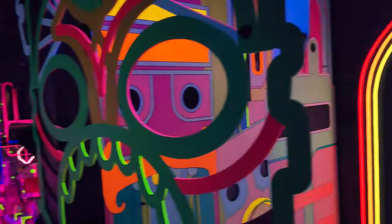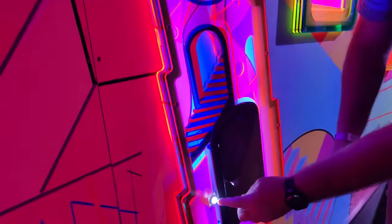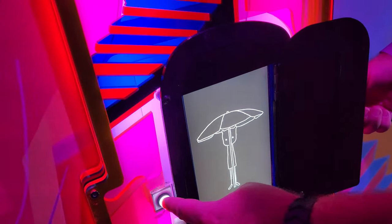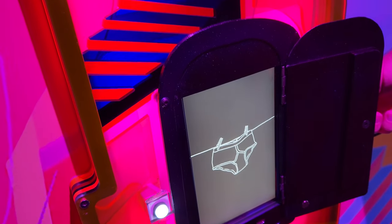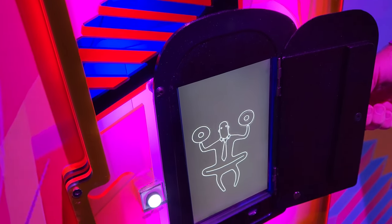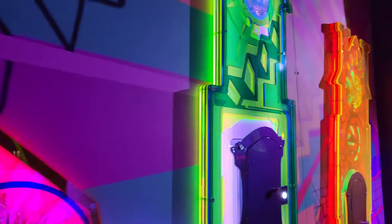We found our way back to the neon room. And there's clocks on the wall with buttons. An umbrella with a cat? Is that a cat? Oh, nope, they're going away. Ooh. Underpants. Underpants. Oh. Okay, and there's that. And there's three different clocks.